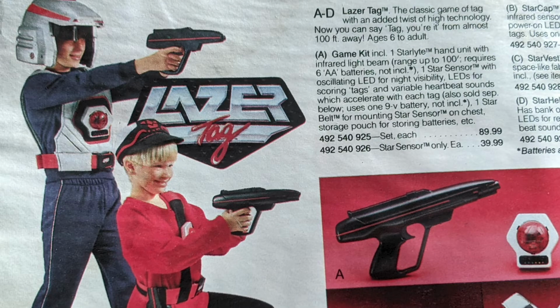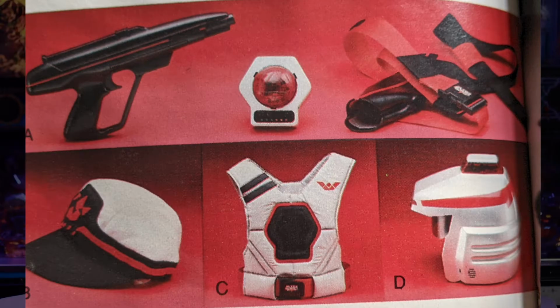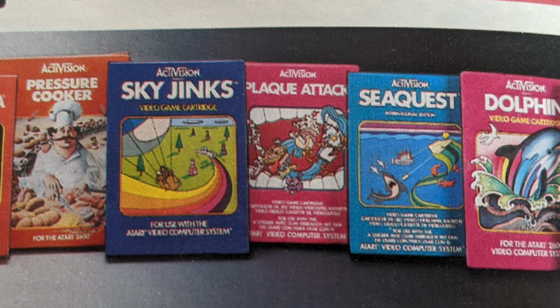Laser tag. I actually got the laser tag gun the same place that I got this catalog, but it's packed away. One player laser tag from 1986. Probably not too much fun, but that's another rich kid toy. They were still selling Atari 2600 in here. They're pretty cheap, like $4, $5, and some really good games. Plaque Attack, Seaquest, I love those games.